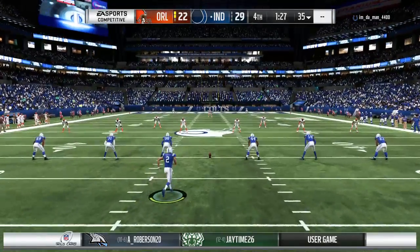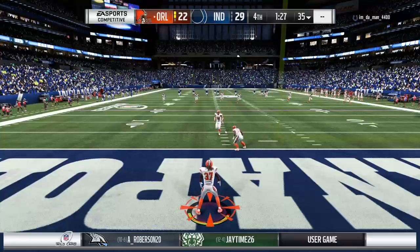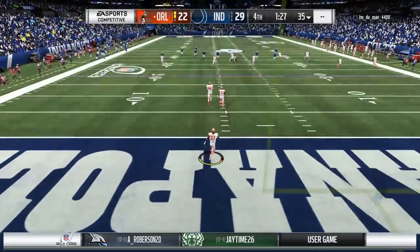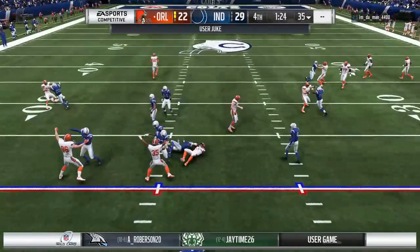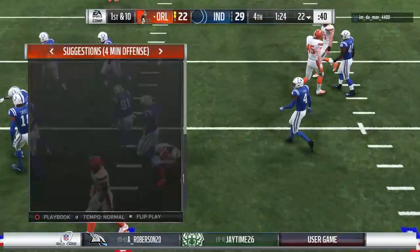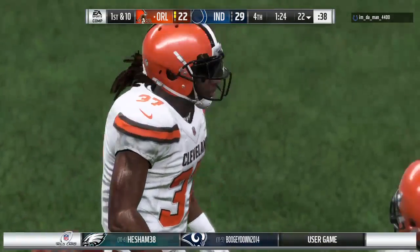So let's try this again. After the kick return TD, here's yet another kickoff. This will be taken to the back of the end zone. It's a nice little juke. And he'll take this up past the 20 and down at the 22-yard line. And now the Browns coming out on the field.